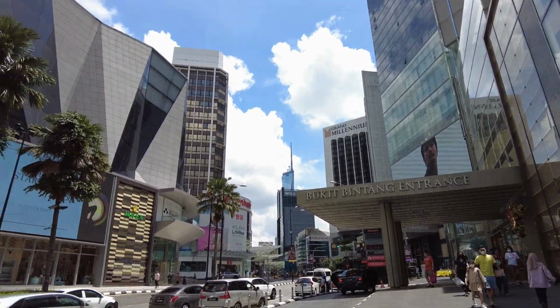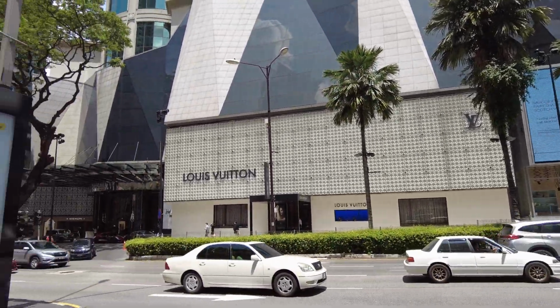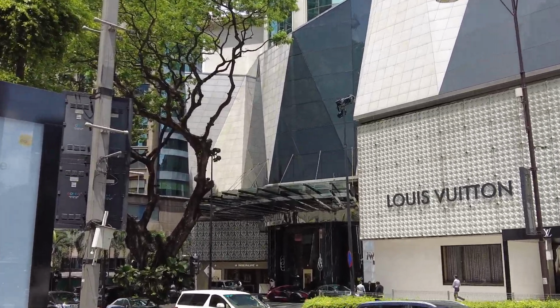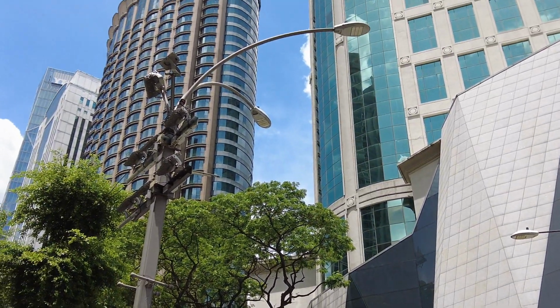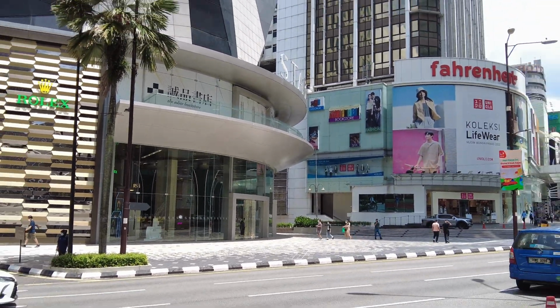I am now walking towards the main entrance, but before we enter the shopping mall, let me show you the buildings near Pavilion. You will see Star Hill, it's also a luxury mall. On the other side, you will see Sephora, Fahrenheit, and Grand Millennium.